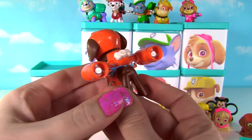Marshall, Elsa, Kion, Mickey Mouse, Molly, Bot, Nick Wilde. Time for a little box dance.